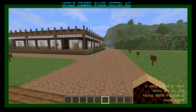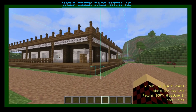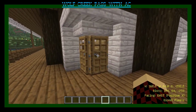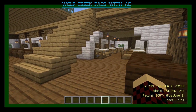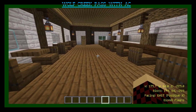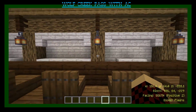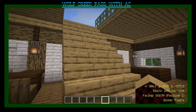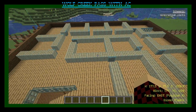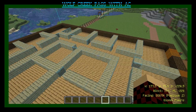Over here, I'm working on the Grand Hotel. And I have been doing some of the inside decoration, not all, but you can see that it has a little restaurant place in it here, and it has a bar. And this will all be decorated at some point. Second floor is going to be up here. This is where the hotel rooms will be. As you can see, they're not built yet, and I'm working on that.